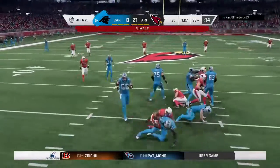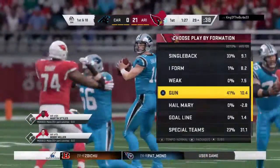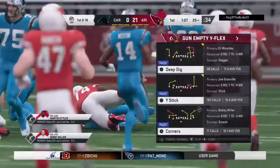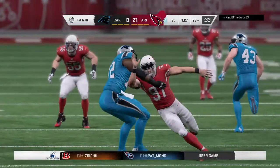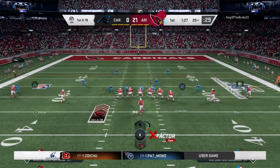Nowhere to go here. He lost the football. Boy, a real head-scratcher there. The Cardinals will now take over with excellent field position. On plays like this, when the ball comes free, it's often unusual for the team that lost it to get it back. Because this is a quarterback.